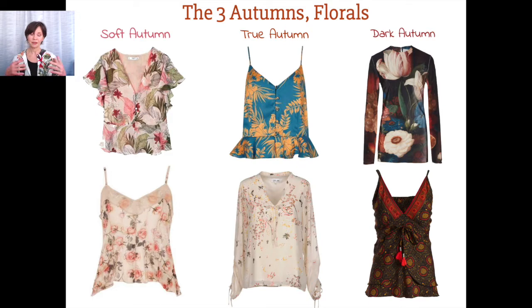True autumn, committed to warmth, rich, glowing, beautiful warmth. The top in the top row, it's kind of hard to say. The top in the top row, the colors are warm, but it's not cartoony. There's still something very natural. You could almost call them earthy. They look more earthy than they look necessarily like, say, colors of candy.